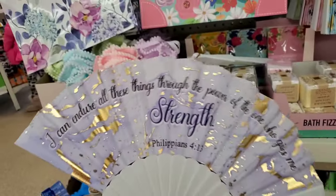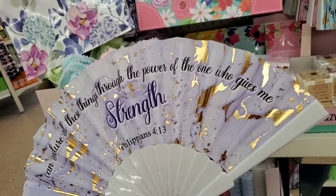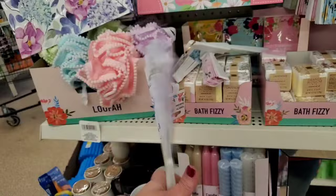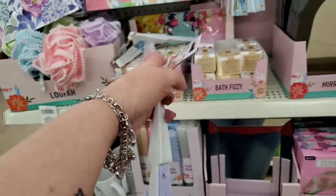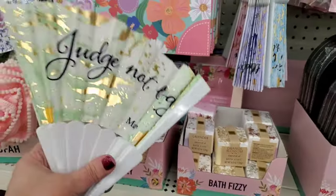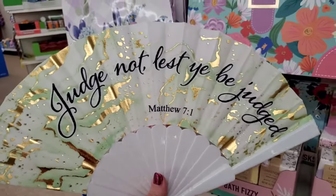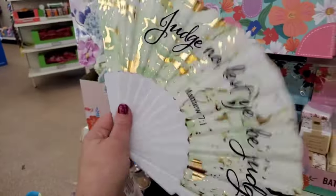My gosh, this is nice. I can endure all these things through the power of the one who gives me strength, from Philippians, and it's purple. Wow, Sadie, if you don't have this, you know I gotta get it. I have to catch up. I've fallen so far behind with everything that's been going on. Ooh, the green one. Yes, thank you. Judge not, lest ye be judged. I'm loving this one.